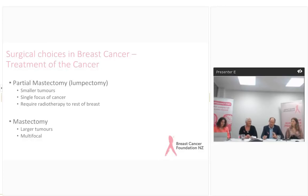And if we treat a breast cancer with a partial mastectomy, they've got to have radiotherapy as well to sterilise the rest of the breast tissue. For women that have multiple tumours in their breast or large tumours, then really we can't preserve the breast sensibly without removing a lot of breast tissue, and therefore will leave too much of a deformity. So we then have to do a mastectomy. And if we do a mastectomy, the breast is gone, so we don't need to treat that with radiotherapy. So those are really the two choices.